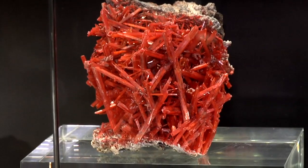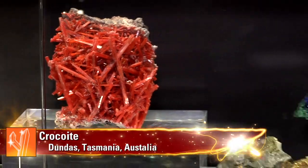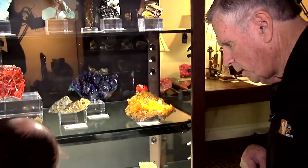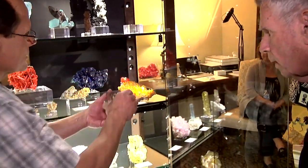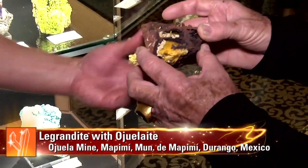That's a beautiful crocoite. I love that. But that has a little more strength to it. Now, you got a rare thing up here. Yeah, you might want to see this legrandite. Yeah, but the legrandite with the olivenite. Now that I'm not familiar with, and I can't remember seeing it. This has got the olivenite here, and that's the whitish, creamish.